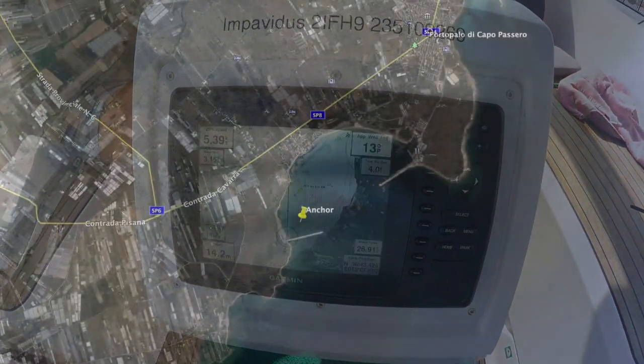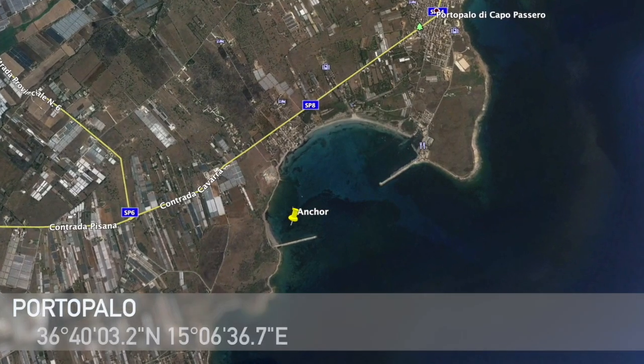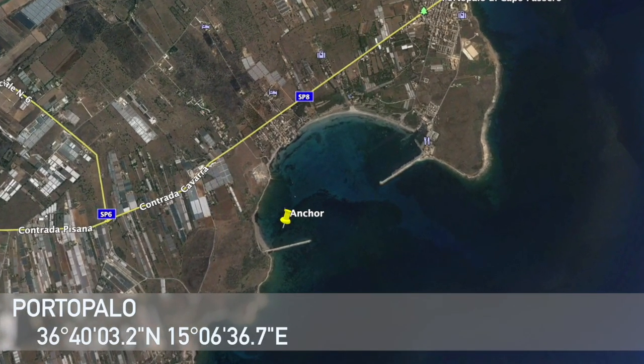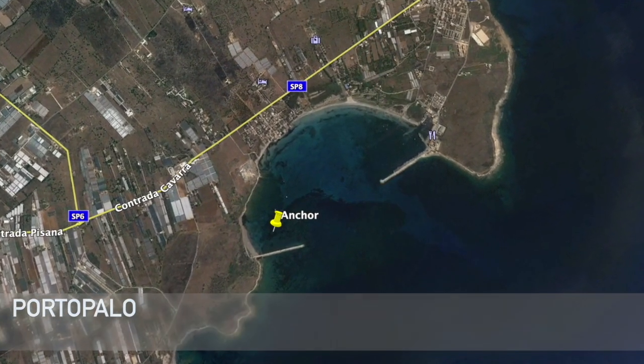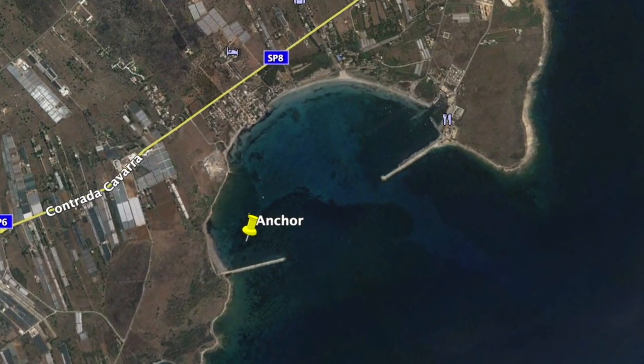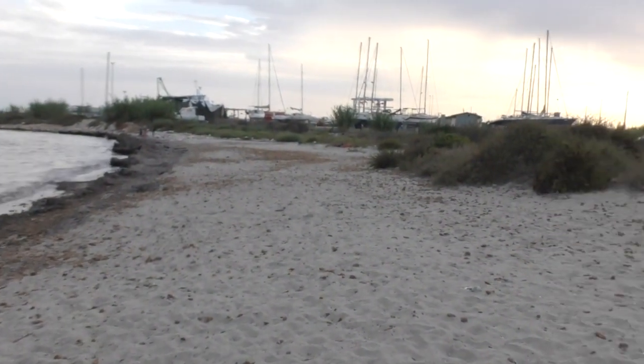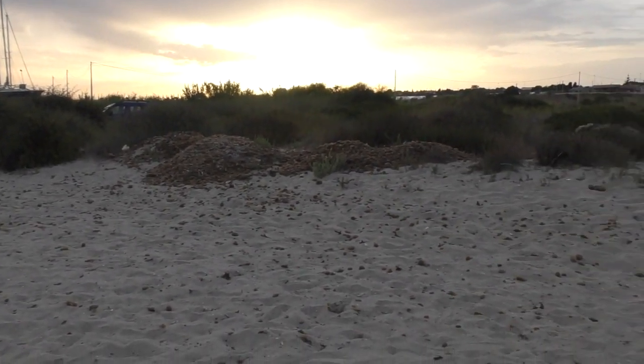With very light winds at 12 to 14 degrees apparent, we weren't going to be able to sail on this part of the trip. We decided to go round to this place. We've been there before, the unfinished marina at Porto Paolo. There were strong westerlies forecast and quite a big southwest swell, so we tucked ourselves into the corner for the night.